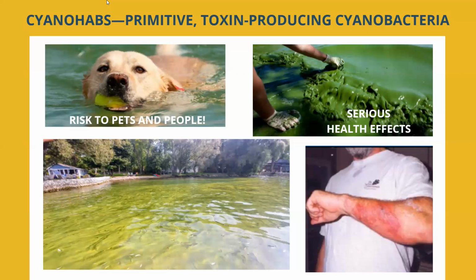On the bottom right here, you can see that in some instances, people can have a dermal reaction to harmful algal blooms. You can see a skin rash down there of someone that swam through a harmful algal bloom. That's not from Canandaigua Lake, but that's just a picture from another area. But definitely a serious concern, which is why we want to be actively monitoring for these.